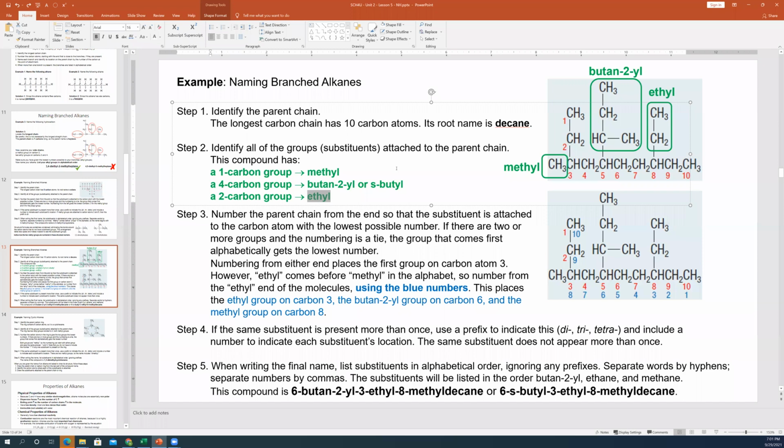So in step 2, we identify what these attached groups on our parent chain are. Then in the 3rd step, we number our parent chain from the end in such a way that the substituents, these ones that I've circled in green, get attached to the carbon atom with the lowest number, okay? And if there are 2 or more groups and the numbering is a tie, then the group that comes first alphabetically should get the lowest number. That's the numbering system that we choose. So numbering from either end, from this end or that end, places the first group on carbon number 3.